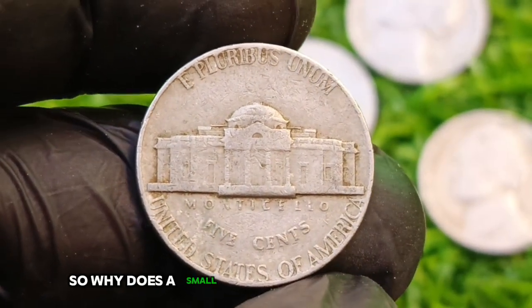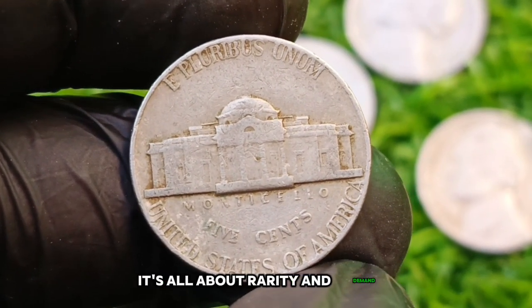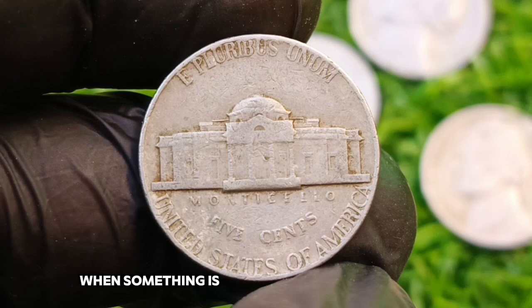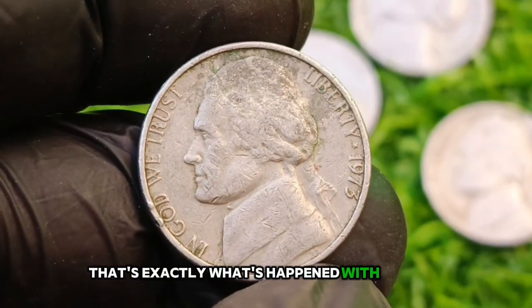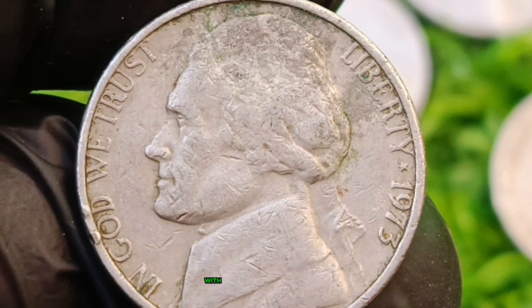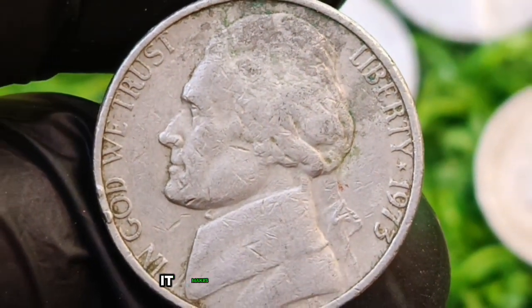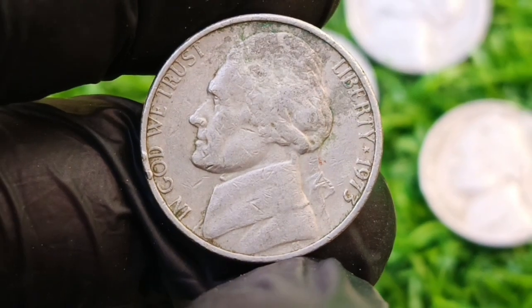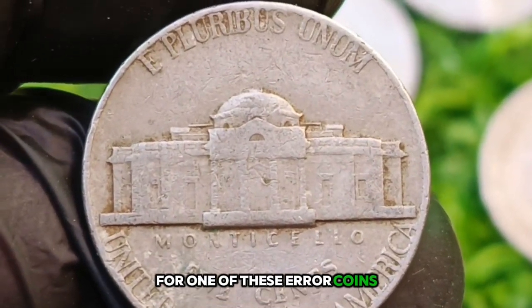So, why does a small missing letter matter so much? It's all about rarity and demand. When something is rare and many people want it, its value goes up. That's exactly what's happened with the 1973 Jefferson nickel with no mint mark. Even though it's just a small mistake, it makes the coin stand out. Some collectors are willing to pay a lot of money for one of these error coins.